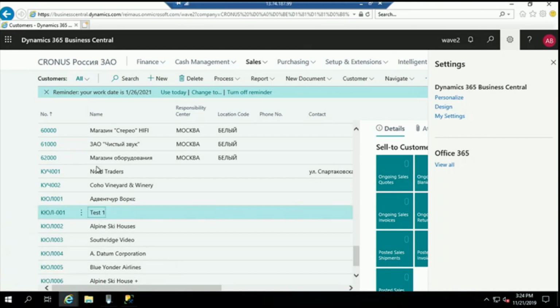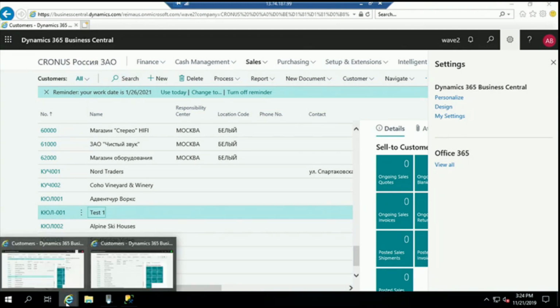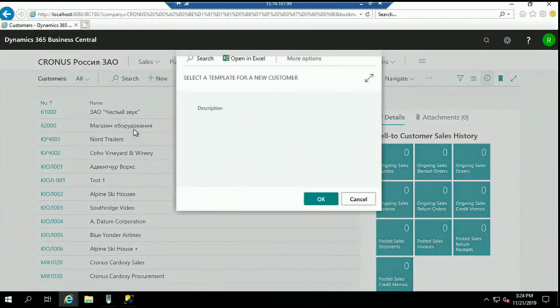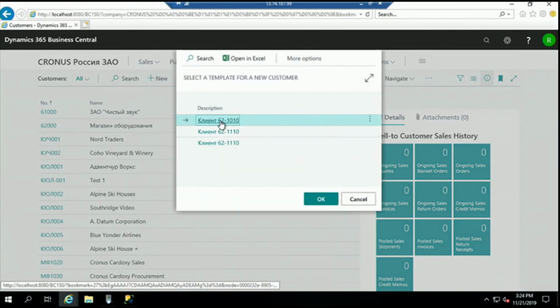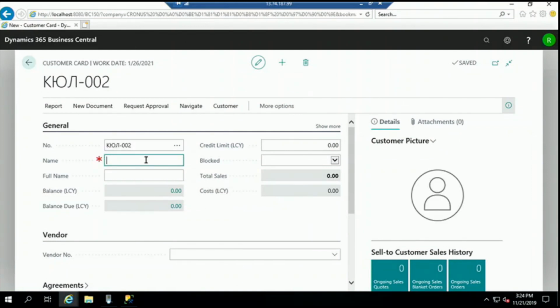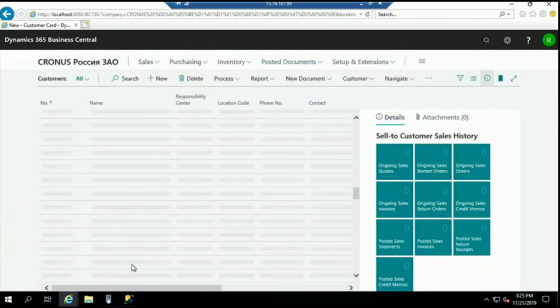So I already have a replicated company, and I created a new customer on-premise. So let me do it. Okay, selecting template. Okay, number, NAV TechDays 2019. Okay, close my card, customer created.